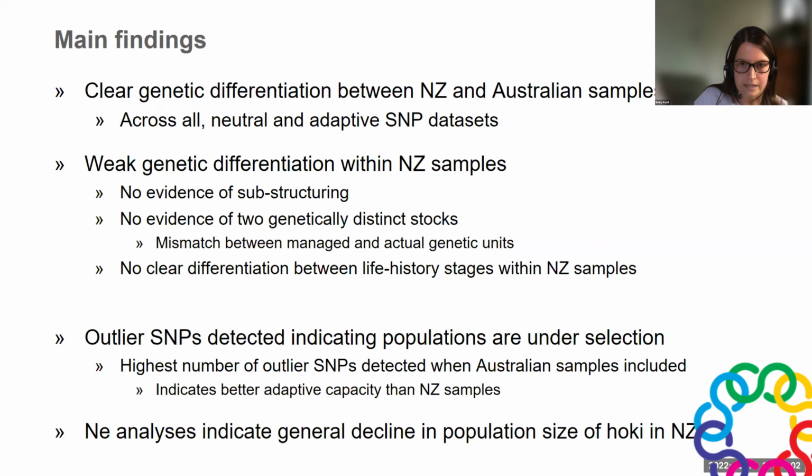So the main findings of the study: we found clear genetic differentiation between New Zealand and Australian samples, and that was found across neutral and adaptive loci. We found weak genetic differentiation within the New Zealand samples, and no evidence of substructuring or of two genetically distinct stocks. So this indicates there's a mismatch between currently managed units and actual genetic units. And although I didn't show the results, we did look into whether there was any genetic differentiation in samples of different life stages, but we found no evidence of substructuring within our juvenile, adult, or spawning samples.